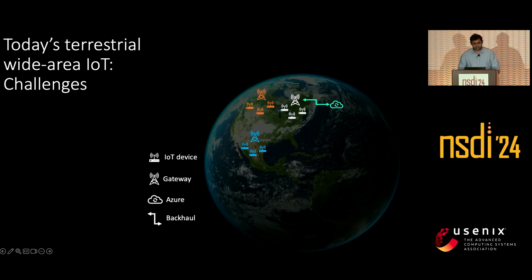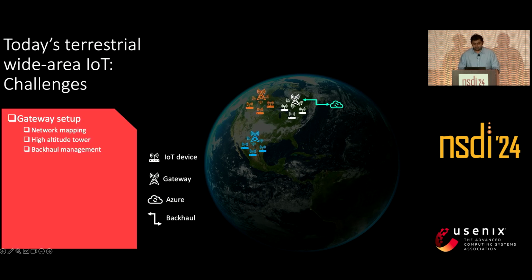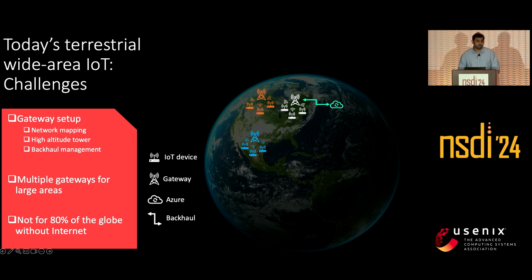However, today's terrestrial IoT infrastructure falls short in servicing the scale of IoT deployments that we envision. In a typical terrestrial IoT setup, we need at least a gateway for each network to aggregate data from the IoT devices and upload the same on the cloud through a broadband backhaul. The deployment of gateways involves substantial effort in terms of network mapping, infrastructure establishment, including high-altitude towers, and managing backhaul. Besides, in certain cases, multiple gateways are needed to cover extensive outdoor areas such as farms. And finally, considering that over 80% of the Earth's surface lacks internet connectivity, most of it being the ocean, we can see that relying solely on terrestrial IoT networks to meet the connectivity demands of these diverse industries is insufficient.